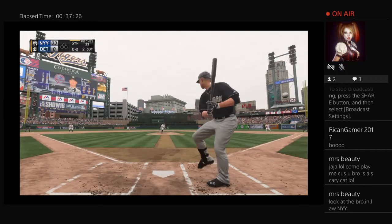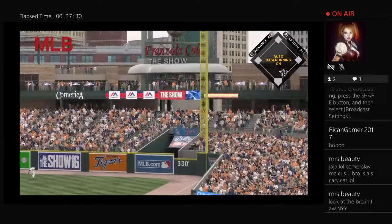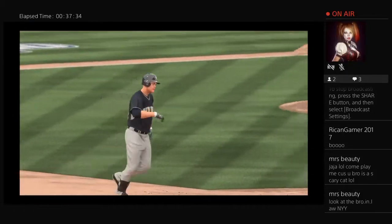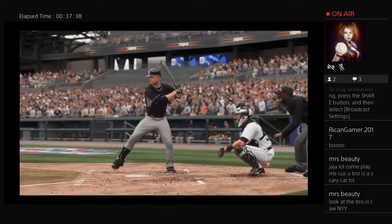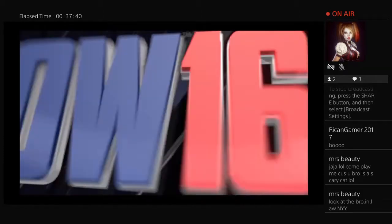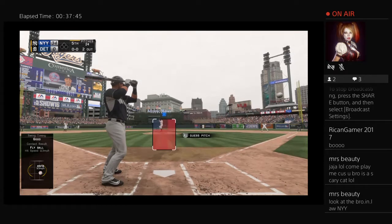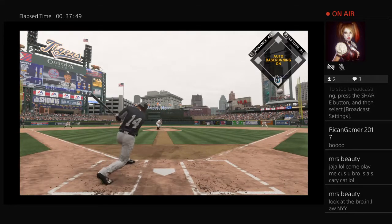Here comes the 0-2 pitch. A swing, and there it goes. Forget about it. This is going to be back-to-back-to-back-to-back home runs. A solo shot here to straightaway right field. His second home run of the game, as they just continue to pour it on here.